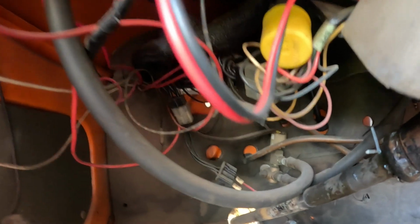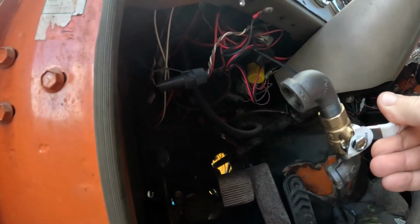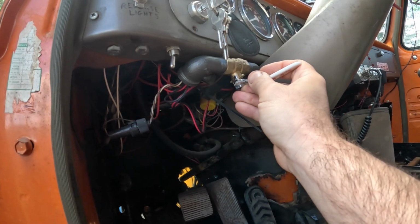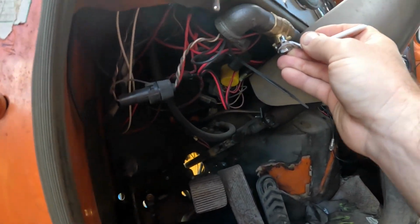There's already a bunch of holes in the firewall, plenty enough for hoses to come through. And I think what I'm going to do is take this valve and mount it right here. So you've got easy access to it, and when I sit in here my legs aren't going to hit it or anything like that. So I think that's where we're going to put the valve.